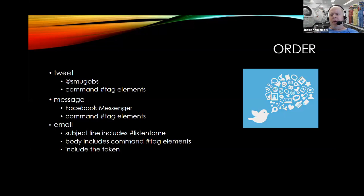Something new with email, I wonder if they've been getting email spam a lot, is that you now need to include a token. I hadn't used the email for a little while, so I generated a token that's mine to use forever. And I just make sure that I include that now in my subsequent email messages.